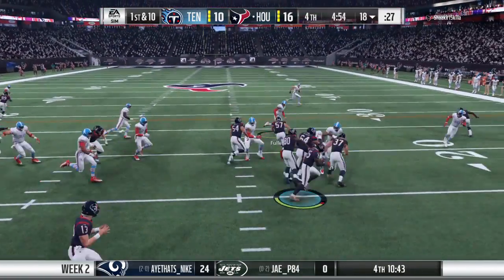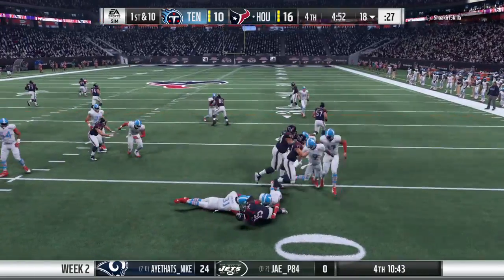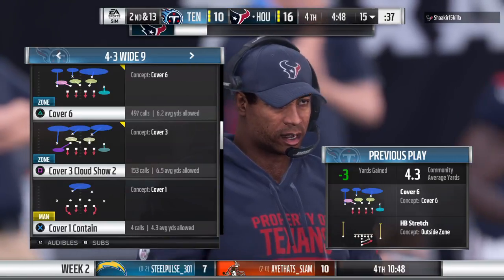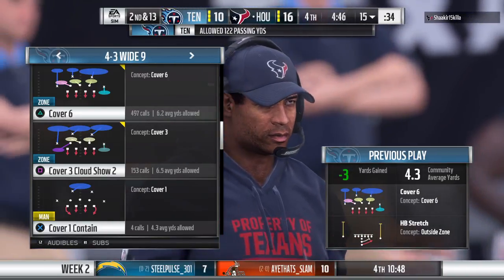Not easily done. Now a handoff looking right. And he'll lose yardage here. Back to the 15. A loss of a full 3 yards, and now it's second down.